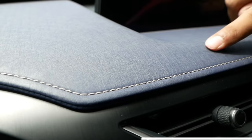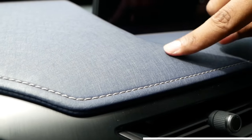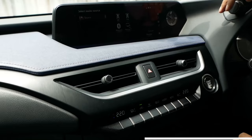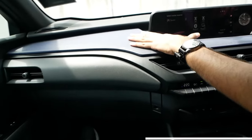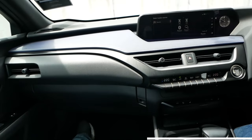Yeah. So if you actually look closely, you can see a paper grain, you know? Yeah, it's like fibers of paper. But it's actually synthetic leather, I think. Right. It's awesome. And the color they chose. Yeah, the blue. So nice, man. They're contrasting white, just like the seats. Yeah. In fact, I should show you the seats.